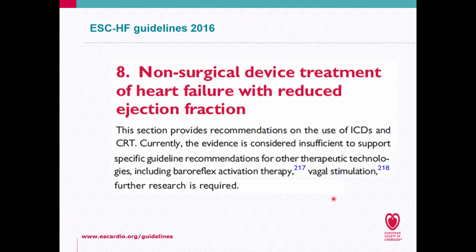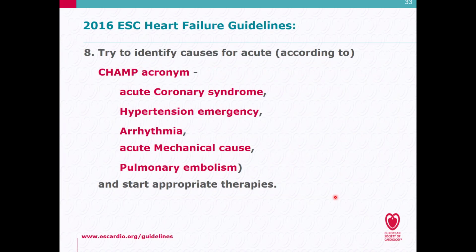Is there a hypertensive emergency? Are there arrhythmias which play a role? Is there an acute mechanical cause or pulmonary embolism? And if you identify one of these causes, of course the treatment is completely different than when a patient comes in with, let's say, normal acute heart failure.